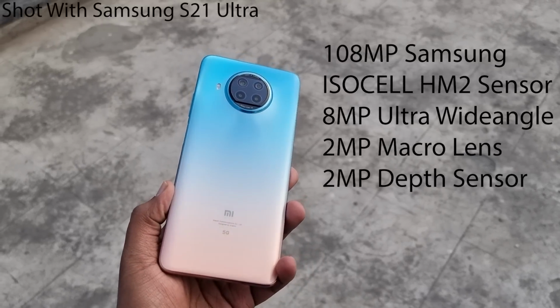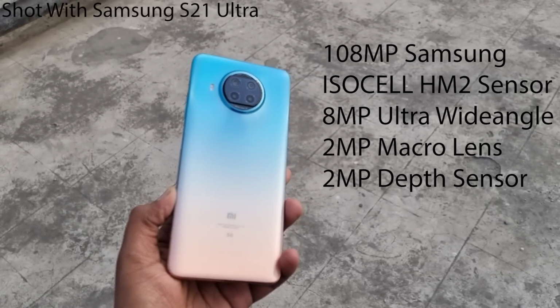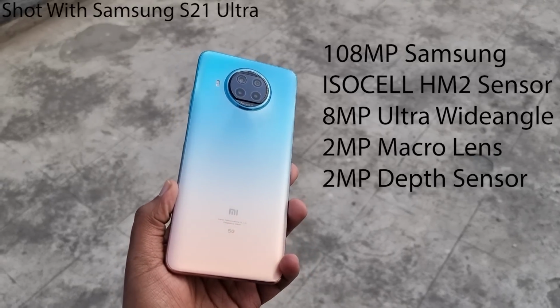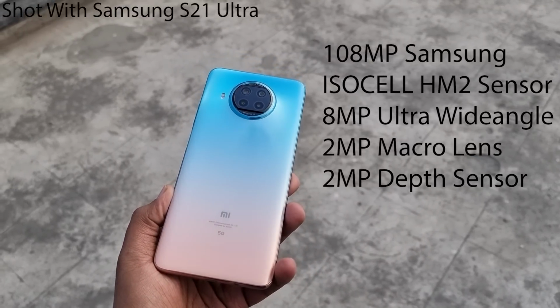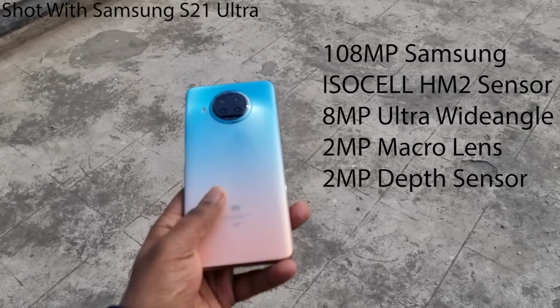And when it comes to the Mi 10i, you have a 108 MP primary sensor, which is the ISOCELL HM2. It supports 9:1 pixel binning. You have f1.8 aperture. There is an 8 megapixel ultra wide angle lens with 120-degree field of view. You have a 2 megapixel macro lens and a 2 megapixel depth sensor. And for selfies, the Mi 10i comes with a 16 megapixel lens.